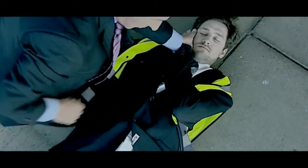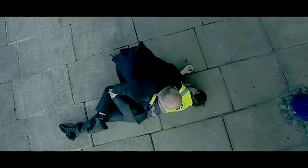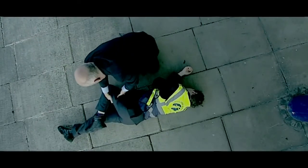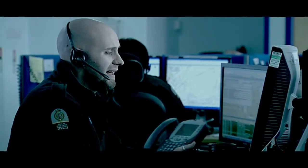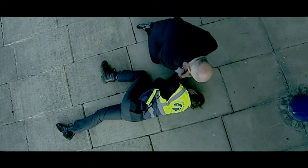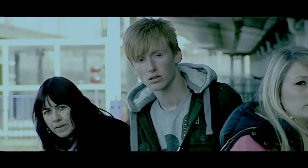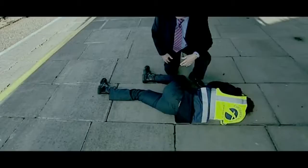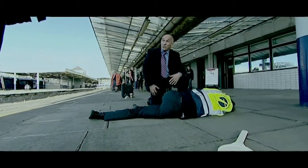Tell me exactly what's happened. Somebody's collapsed. Okay, how old is he? In his 20s? Is he breathing? Yes. I'm going to go through some questions with you. It's not going to delay any help. He's saying, do you want advice on how to maintain his airway? It's okay, he's still breathing normally and I've put him in the recovery position.